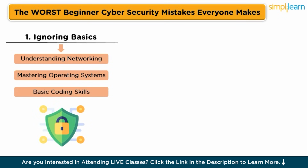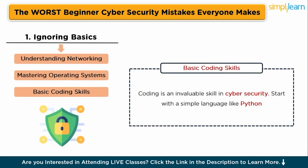Then come basic coding skills. Coding is an invaluable skill in cybersecurity. You can start with a simple language like Python and learn how to write scripts to automate tasks, analyze data, and understand the logic behind software vulnerabilities. Basic coding skills will help you comprehend how attacks are carried out and how to develop countermeasures.